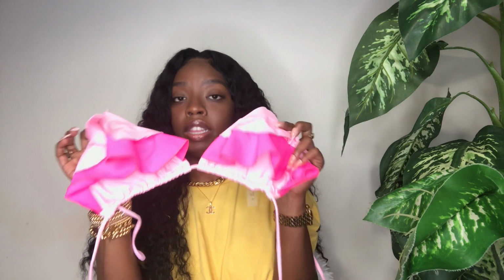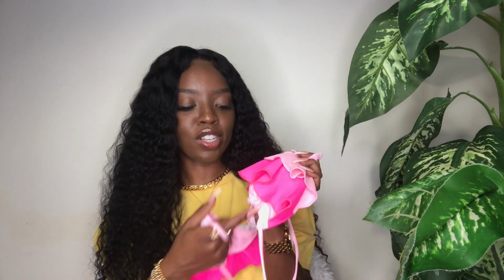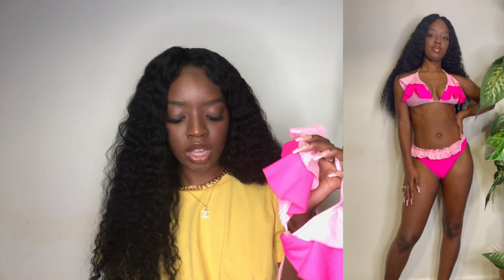If you are someone who needs a little bit extra support, this bathing suit does wonders. It really does. I think this bathing suit is so cute just off of the frills alone. I don't see this a lot when it comes to a standard bikini. So between this and seeing the two-tonedness of the pinks, it's just so cute.